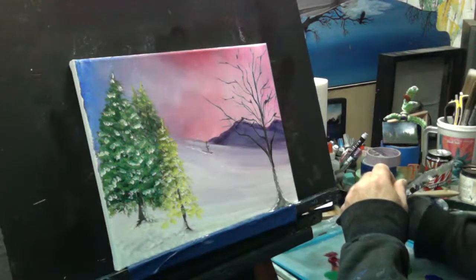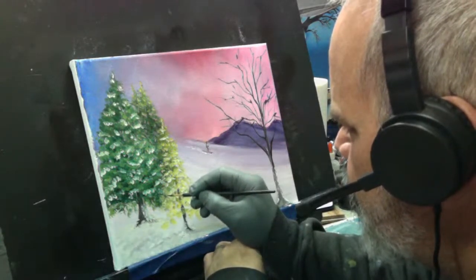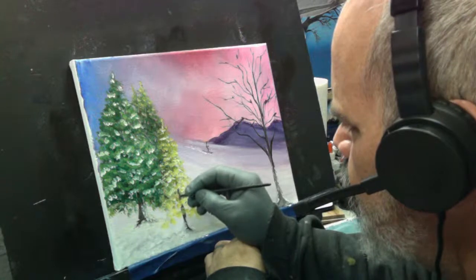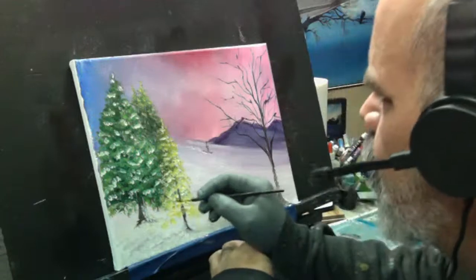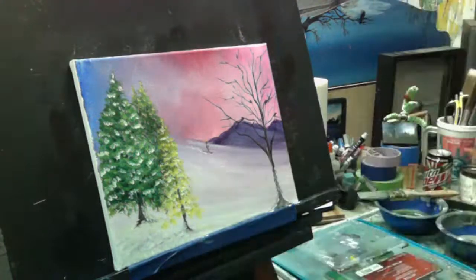I think my biggest problem is that tree stump doesn't really go anywhere. And that tree doesn't really go anywhere. Anyway, I'm not going to sign this one.